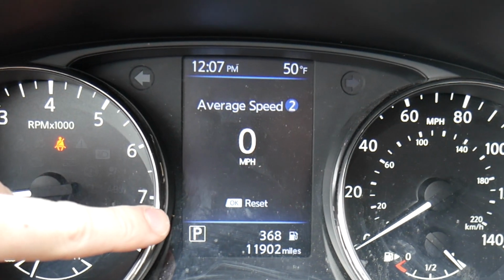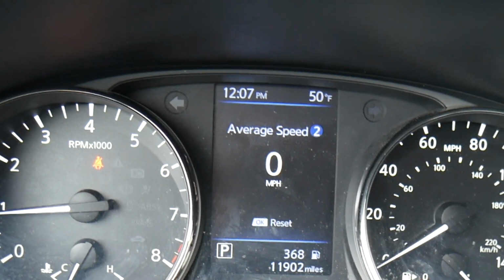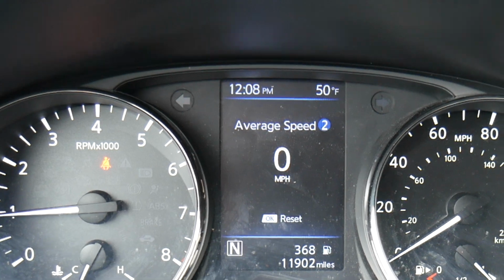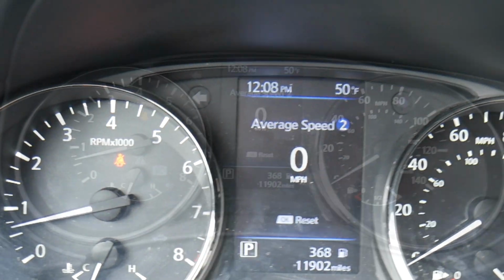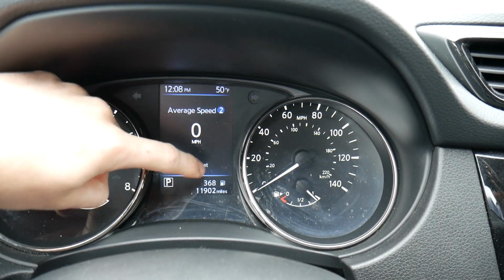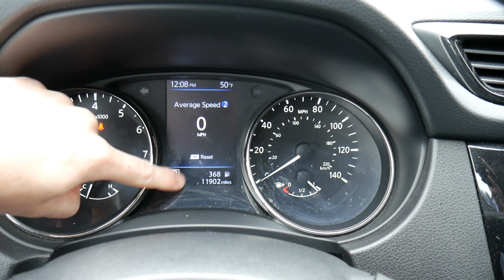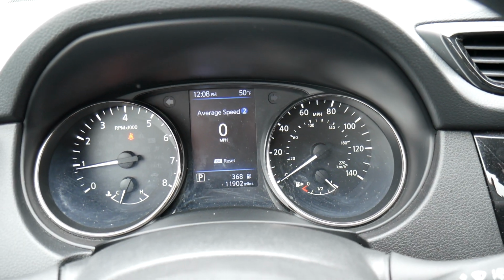And then down below, you have the P, which stands for park. That's what gear we're in. Let me shift through those gears real quick. Reverse, neutral, drive, and then sport mode. You also see that we have 368 miles until the fuel tank is empty, and then the odometer all the way at the bottom shows that this car has about 12,000 miles on it.